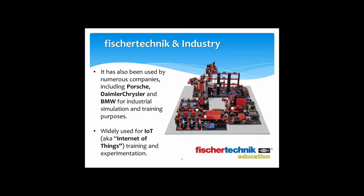Now, in addition to that, over the last few years, Fischertechnik's line of pre-assembled simulation models have found wide adoption for demonstrating and exploring the world of IoT, which is also known as the Internet of Things. And this is where industrial processes can be monitored and controlled from the cloud. Now, as such, more than being just something that students would only use for a year or two in their development, you can really think of Fischertechnik as being designed so that students can grow along with it. As students progress through their academic careers, they can also progress through the various levels of Fischertechnik education solutions that are available.